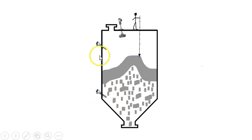You'll see level switches here in the side. They either sense level or they don't, like this one would be tripped for sensing level. This one doesn't see anything yet. Ultrasonics, which use sound waves or acoustic waves, there's several of these installed in solids level applications. And then the good old reliable mechanical methods where a person stands on top of the vessel and drops a rope or a plumb bob down to check the level.